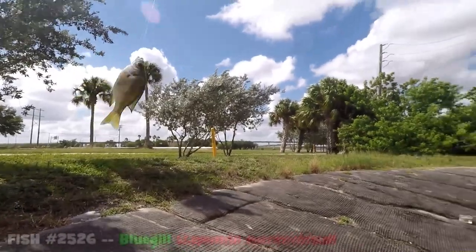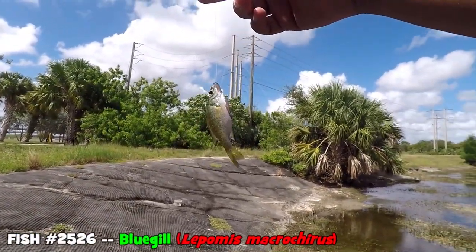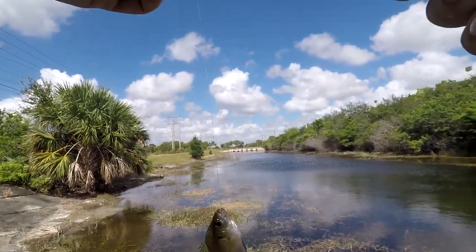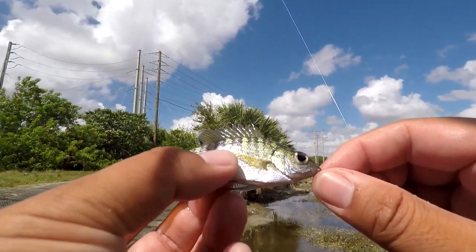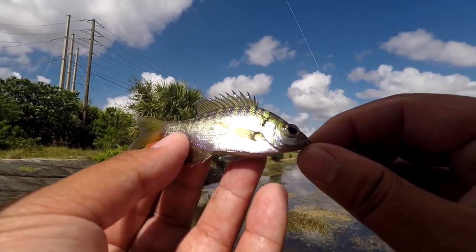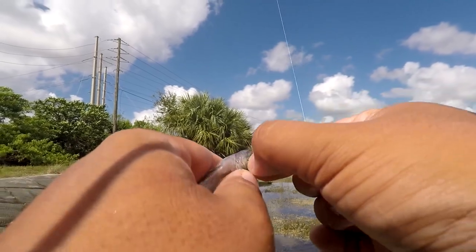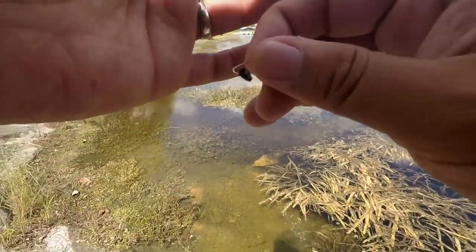Oh, it's a bluegill. And it was something a little bit different. I was like, man, maybe it is a new species. No, it's just a bluegill. Look at that, huh? Even in a canal like this, we got a few bluegill here and there. Yeah, we already got the species for the Florida slam, right? So you know what? I'm just gonna release this guy over here. Say bye-bye.